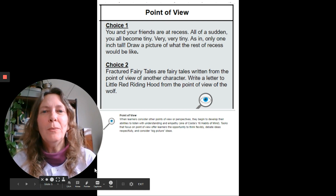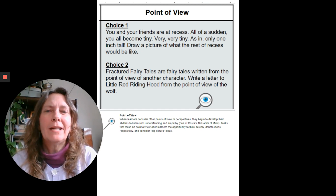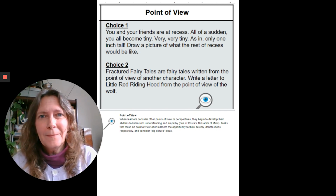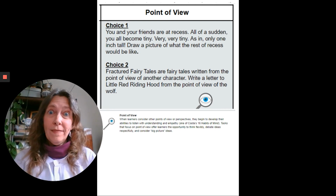The next strategy we want you to try is called point of view. When you use the point of view strategy, you're trying to look from the perspective of someone else and think about what they would be thinking. This is great because it helps you feel what someone else might be feeling and think what they might be thinking.